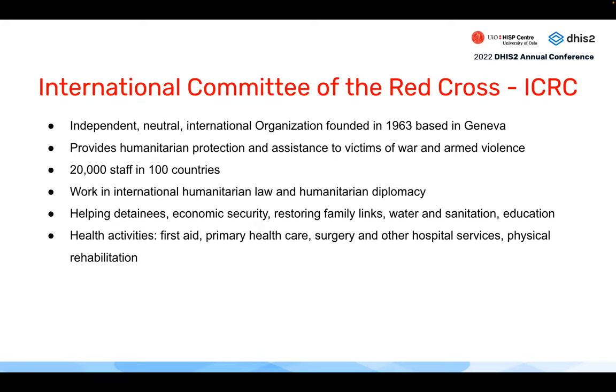Very briefly, if you have not heard about the International Committee of the Red Cross, which mainly works in conflict areas, it's an independent, neutral organization that was founded in 1863, not 1963, sorry for that. It provides humanitarian protection and assistance to victims of war and armed conflicts, has 20,000 staff in about 100 countries, and works in international humanitarian diplomacy and humanitarian law. It's well known for helping prisoners of war and detainees, but also has big economic security projects, distributing food and household items. It's also famous for restoring family links, providing water and sanitation services, and education. The health department supports first aid units, primary healthcare facilities, primarily surgery, so war surgery and hospital services, and physical rehabilitation.